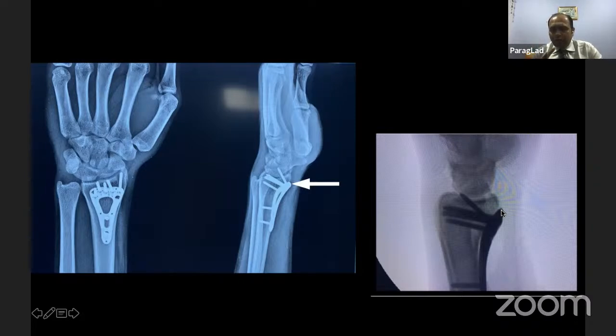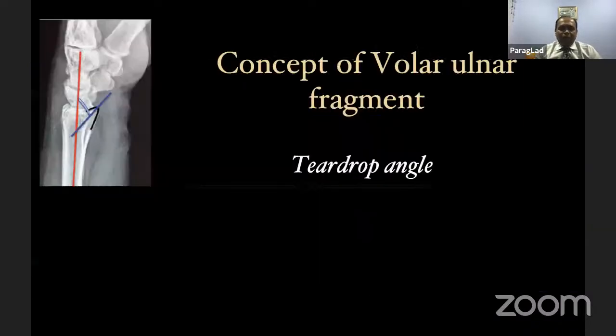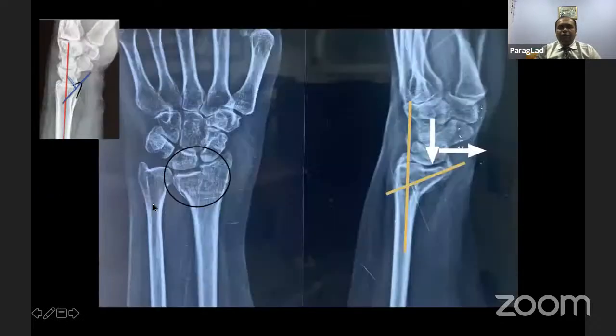If it crosses the watershed line, then there is a problem of flexor tenosynovitis and implant irritation. After the watershed concept, the other concept is how to fix a volar ulnar fragment. That is called teardrop angle. Okay. So teardrop angle means on the volar side. This angle that is seen in the black color is the teardrop angle.